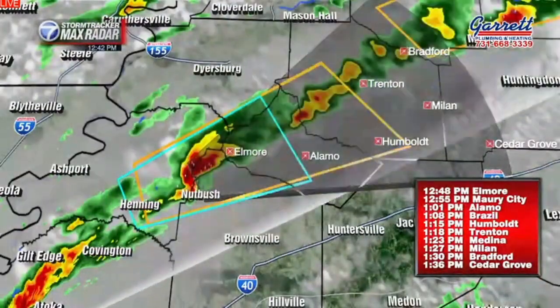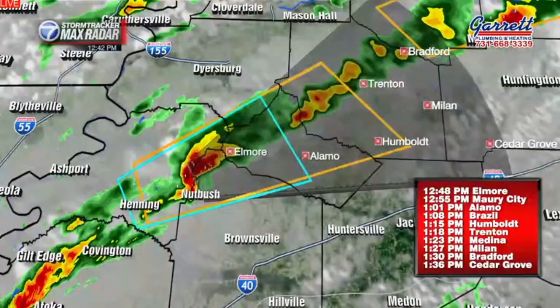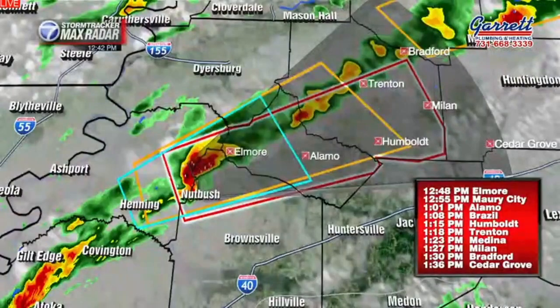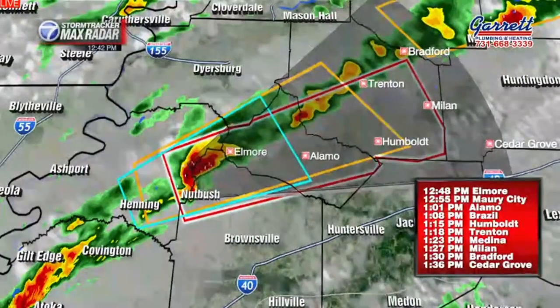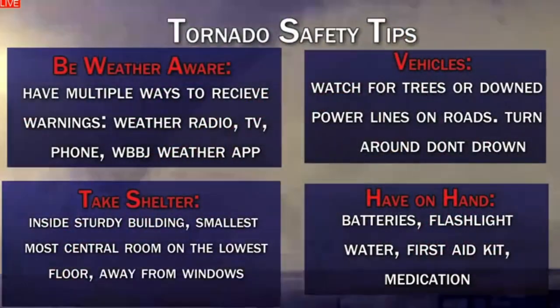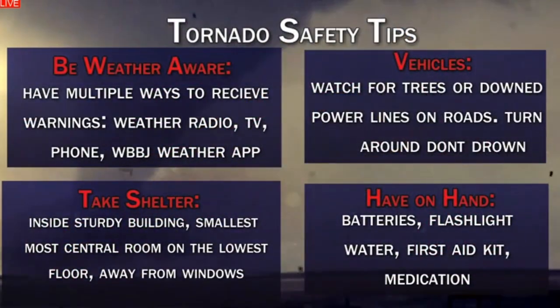So again, if you have that ready in the back there, the tornado preparation graphic, let's go ahead and get that up so we can get some people some information as soon as possible. So this is what you want to do. There it is, tornado warning just issued for those exact communities. You're all now under a tornado warning.